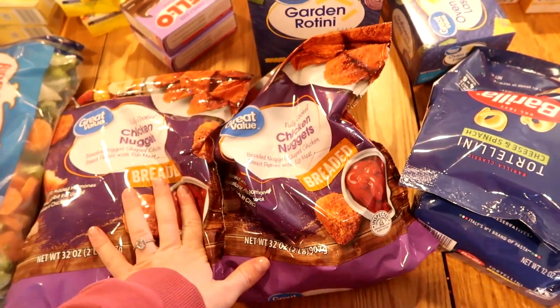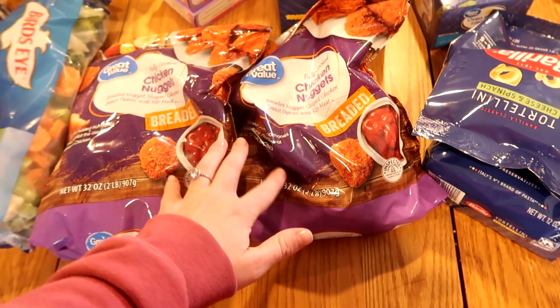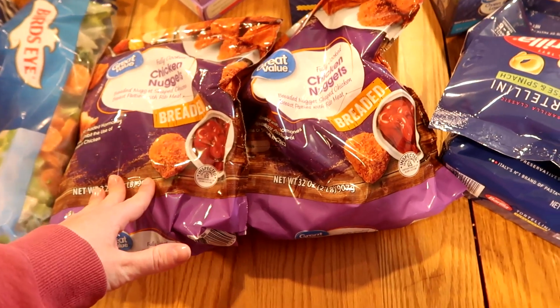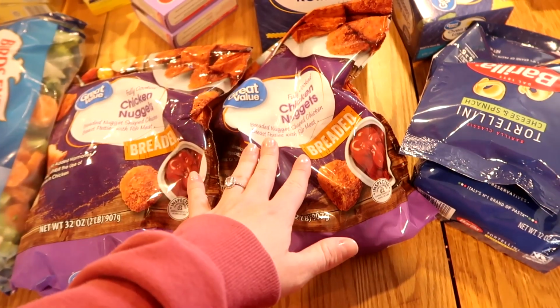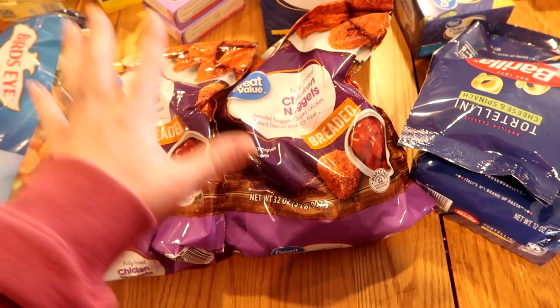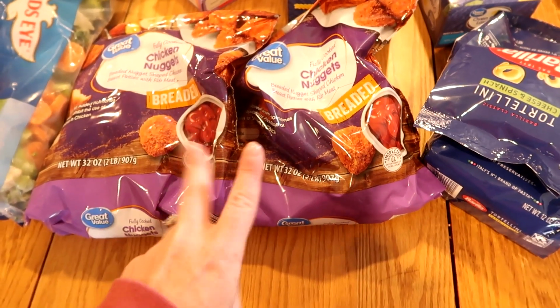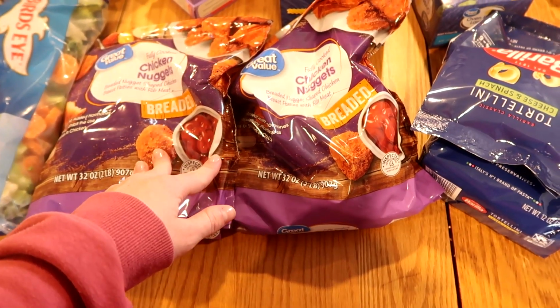I got 2 bags of chicken nuggets. These are one of those convenience items that I really like having around. I put these in lunch boxes. If I get 2 bags for the month, which is 4 pounds of chicken nuggets, this is easily a month's worth of chicken nuggets, possibly 2 if we do these once a week for lunches.